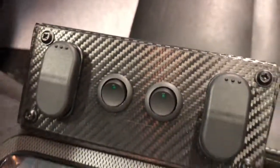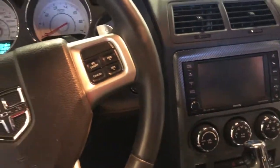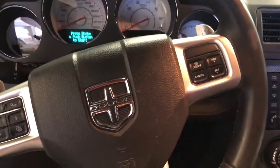The guys at Radical also made this cool switch panel for the nitrous and electric exhaust cutouts. A shifter light was also added.